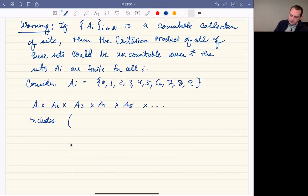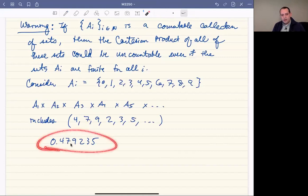So you could have, for example, say 4, 7, 9, 2, 3, 5, right? That's something that would be in that Cartesian product. But what you could do is put this in one-to-one correspondence with the decimal 0.479235. And notice that if you think about all the real numbers, you're really just writing sequences of the digits 0 through 9, and they're infinitely long. And you can put that in one-to-one correspondence with these tuples, right? You can put the first decimal in the first spot, second decimal in the second spot, and so on.